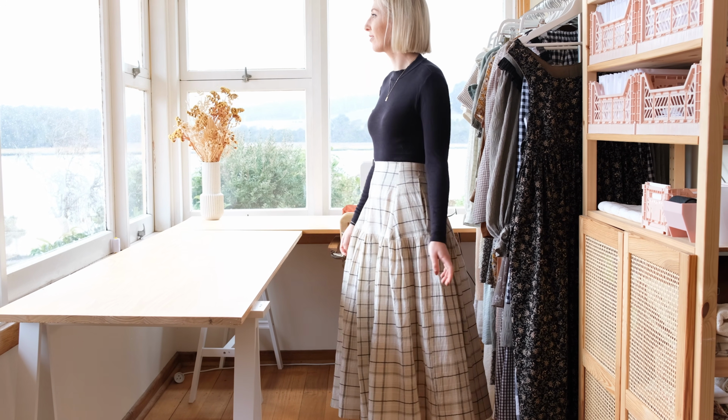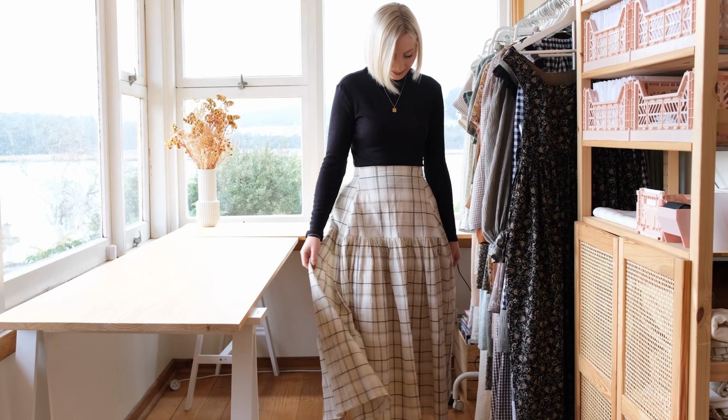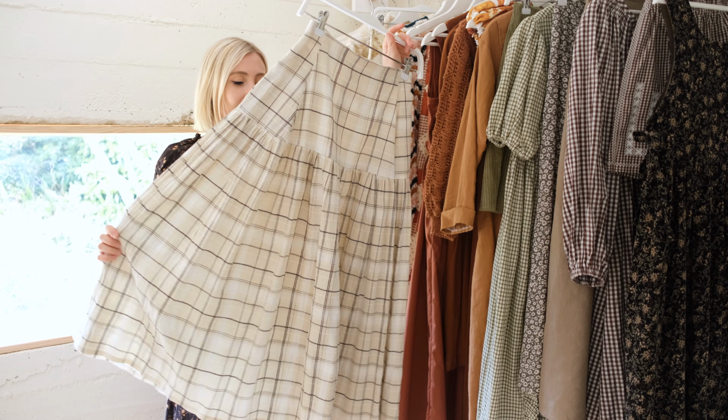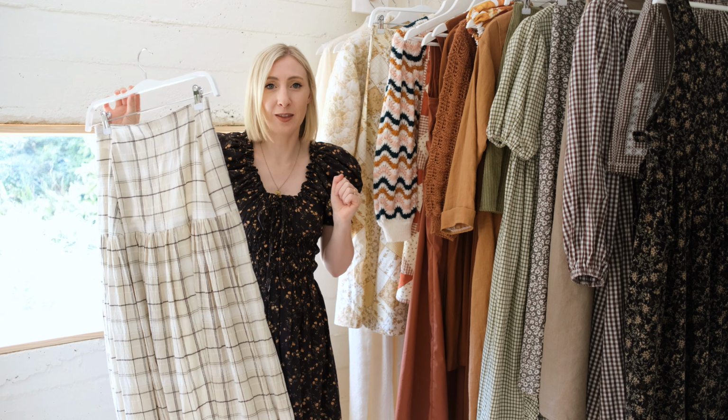This fabric is stunning. It's a really beautiful textured cotton with just a pretty simple plaid print, but because it's beige, it literally goes with everything in my wardrobe. Yeah, I'm super happy with this addition to my wardrobe, and again, I feel like I'm going to get so much wear out of it in the warmer months.